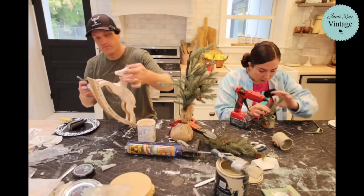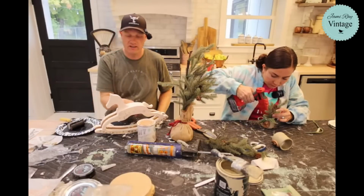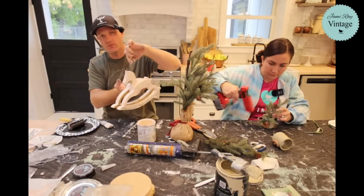All right. This horse is almost pink. I think we're going to do, so it's got a couple of the inlay elements on there. We're going to cover the whole horse up. I might not do the head. I might leave the head alone.